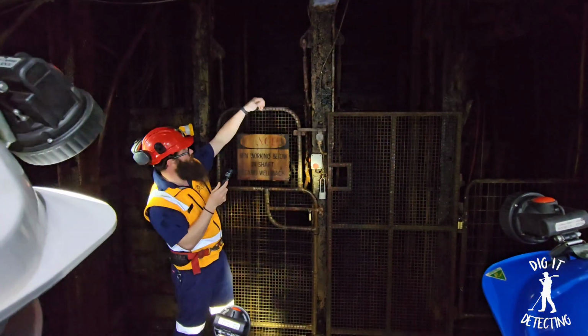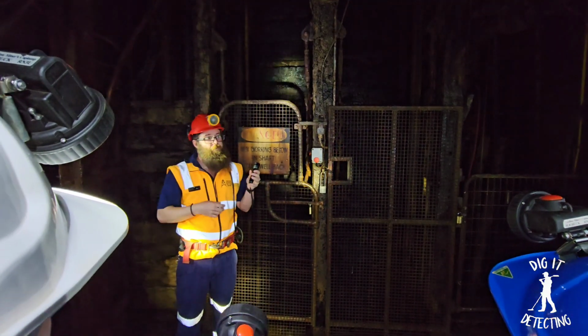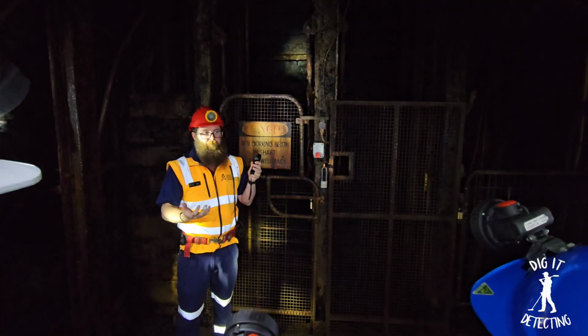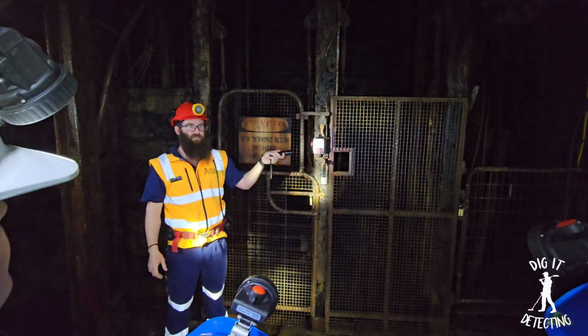Alright, so the miner underground, pulling the knocker line, would ring the bell at the top, and depending on the code, the miner driver then knew exactly where he was and what he wanted. Alright, that's how they communicated. These days, we just use red electric buttons on every level, that's a bit easier.